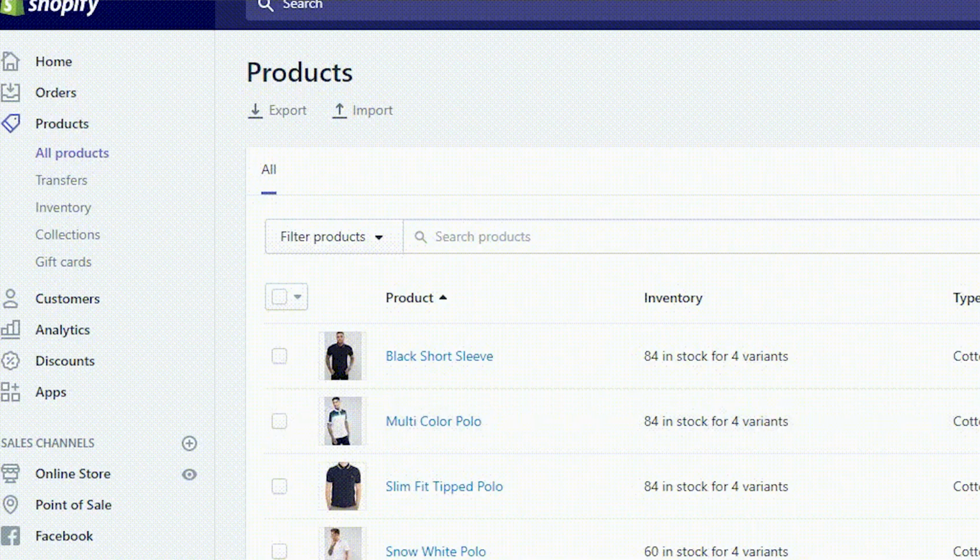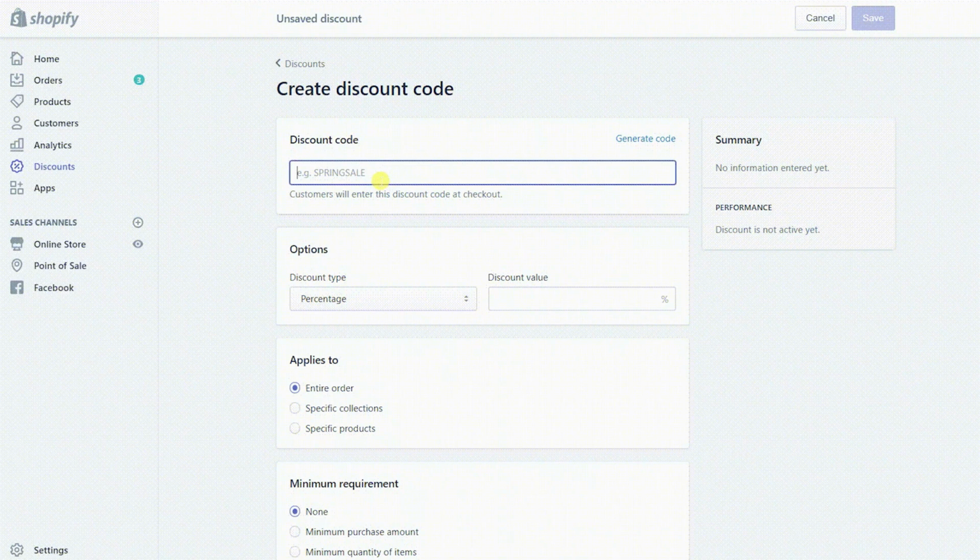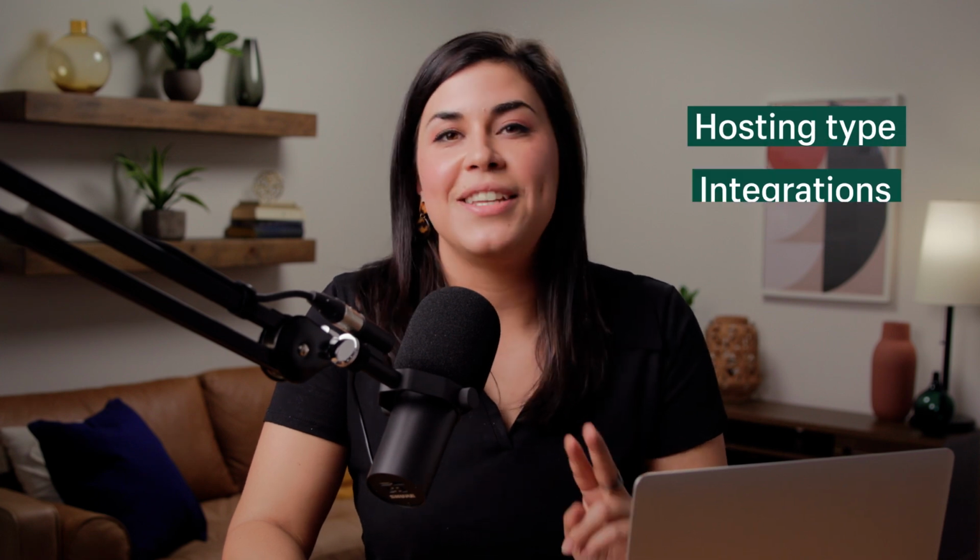Now, even though every e-commerce platform tends to cover the basics like your product listings and your coupon codes, not every platform is created equal. So as you're making this important decision, here are a few factors I think you should keep in mind: the hosting type, the integrations, and the trial period.